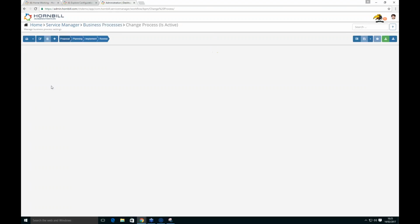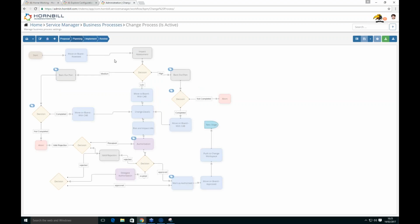So if I quickly click into that, this particular process, we have 4 stages: proposal, planning, implement and review. The planning stage is a good example. So once it gets to this stage, there is an impact assessment. We have 3 outcomes: high, medium or low. If it's high or medium, we need a backup plan, and then it will carry on once that's been completed, gather some more change details and go down to authorization. Whereas if it's low, it will skip the backup plan, gather those change details and go down to authorization. So completely up to you, as I mentioned, how you want this flow to work. But there's 3 possible outcomes for the analyst to take.